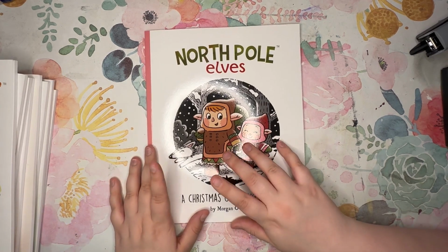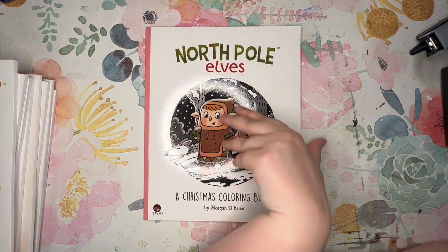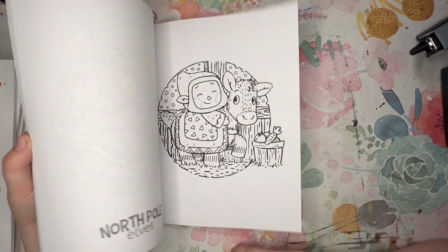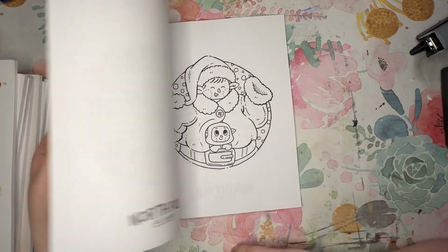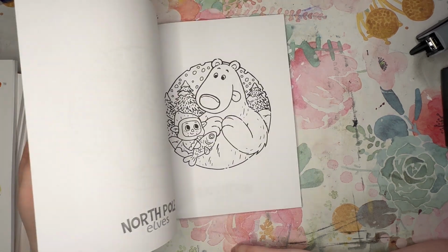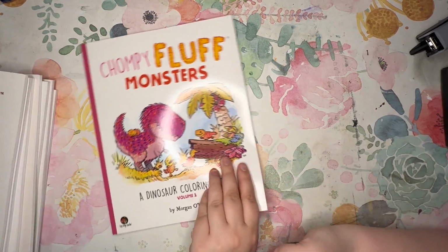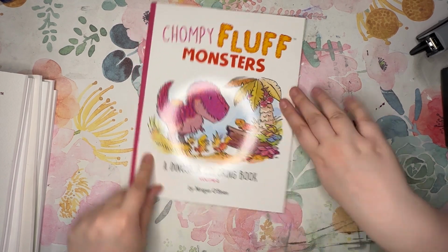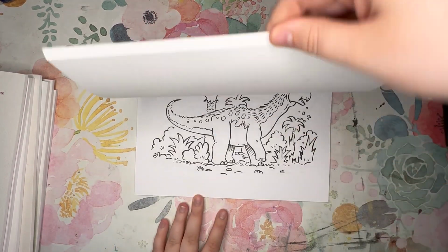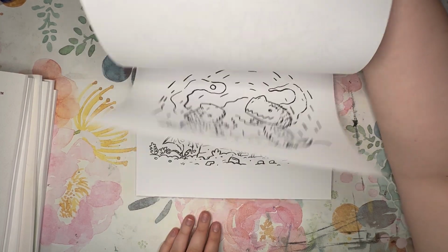This is the North Pole Elves. This is not the Matchstick Mouse series, but it is super duper cute and I love it. I just haven't colored in them because I'm a seasonal colorist and I don't tend to color Christmas in the summer. Then I have Chompy Fluffy Monsters Volume 2. This is a horizontal book, but this is a bunch of dinosaurs and they're freaking adorable.